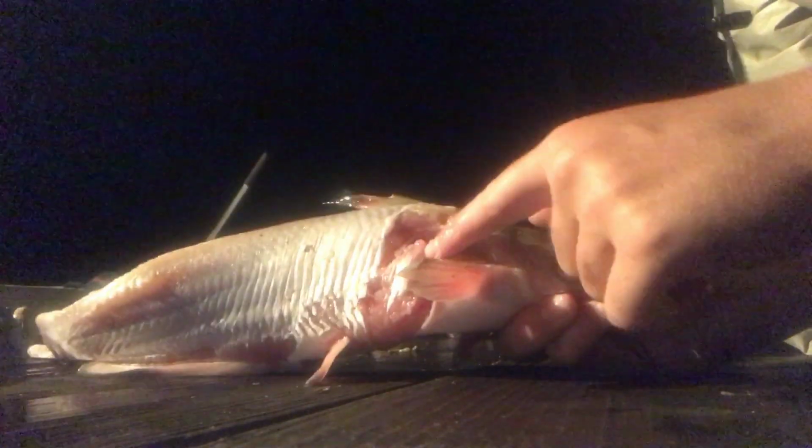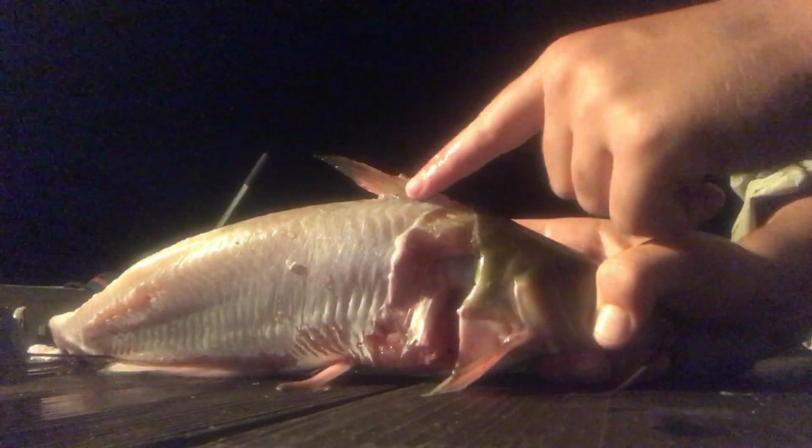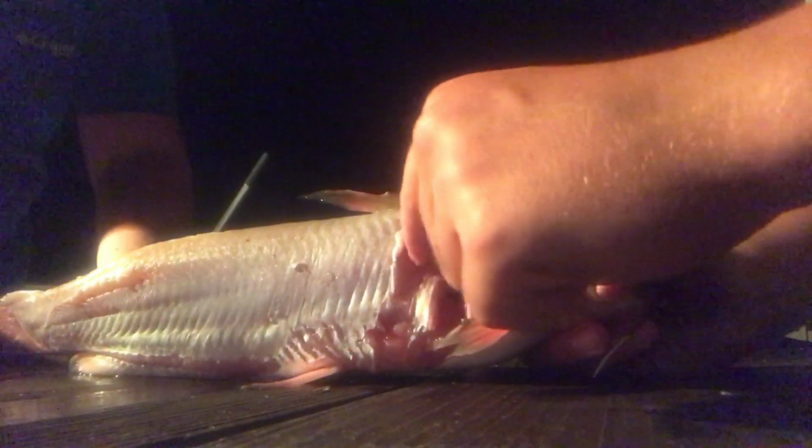So, guys, here's where you make the incision right here, behind this fin, in front of this fin. That's the head, so a little bit back. Hey, don't throw any of it.